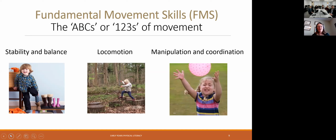When they're lying on their tummy and they're able to start lifting their head off the floor or off the mat, then that's a beginning of stability and balance. And then we watch them move from sitting, figuring out a crawling stance, pulling themselves up, figuring out their balance, and finally they're walking and moving into locomotion. And balance doesn't end there, because think about the things that we need to use balance for as we move through life. Skating, skiing, riding our bike, all of those require balance.